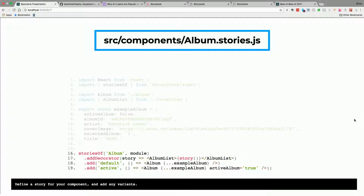It's a nice, cleaner way to write this, because otherwise you have all these added lines and a lot of indentation, and it's kind of annoying. Also, I think we'll see in a lot of cases, it's really convenient if you have example data that you use across these components that you just import in anyway. And then the next one, we have the active state. What does this component look like when it's active? We still use the object spread for the example album object, but there's one thing that we want to override, which is if it's the active album. We can just add that prop manually, say that it's true, and it'll override what came in the example album object.